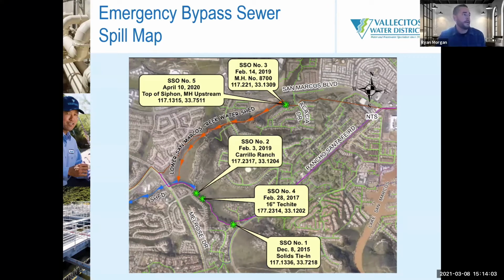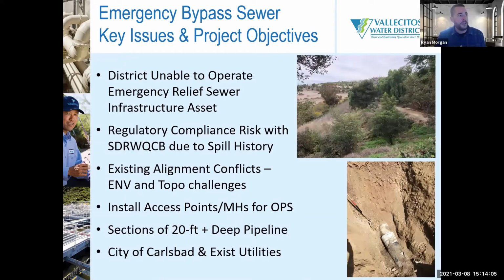Some key issues and project objectives associated with the emergency bypass include, primarily, we're unable to operate the bypass as it was intended. We have it valved off, and if we were ever to use it, we would do so with bated breath, watching very closely in case some spills were to occur. Regulatory compliance risk with the San Diego Regional Water Quality Control Board. Due to the spill history, future fines will be levied to a greater extent than what we've witnessed thus far.